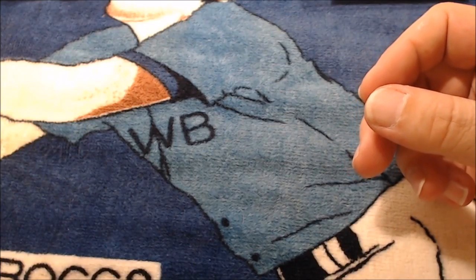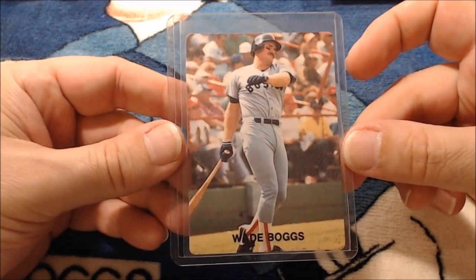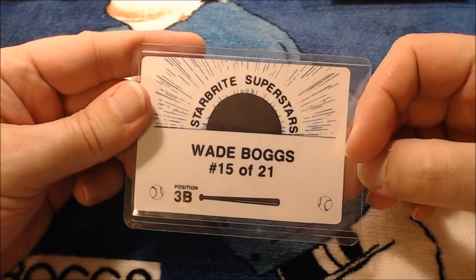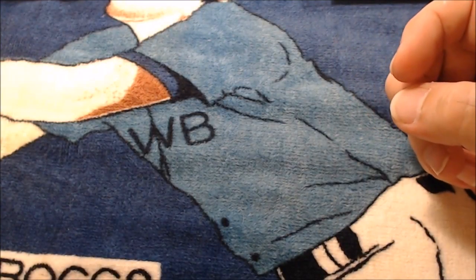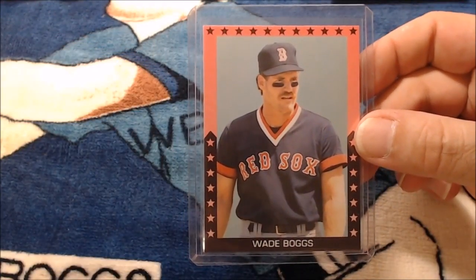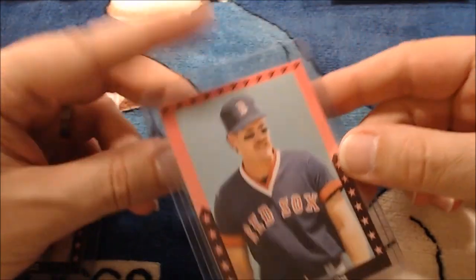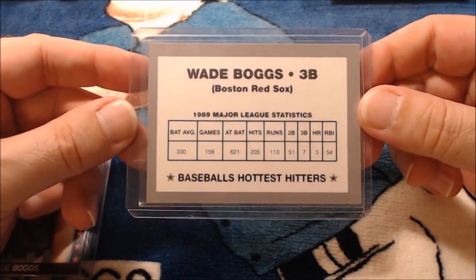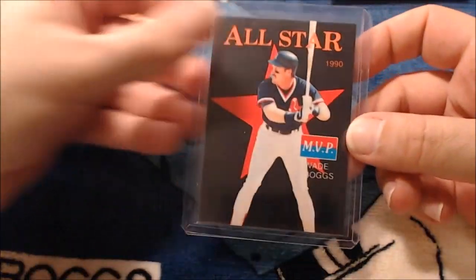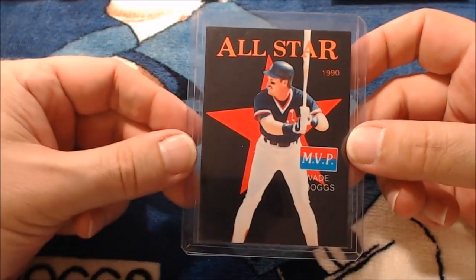Singles Superstars. And the last one for 1989. Oh. Starbright Superstars. So, all right, 89. There's only a couple here for 1990. Then we can wrap it up. I think I have actually an extra copy of this one here. Baseball's Hottest Hitters. Again, looks like I have a duplicate of that one as well.